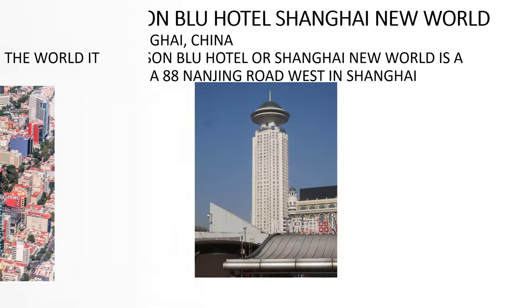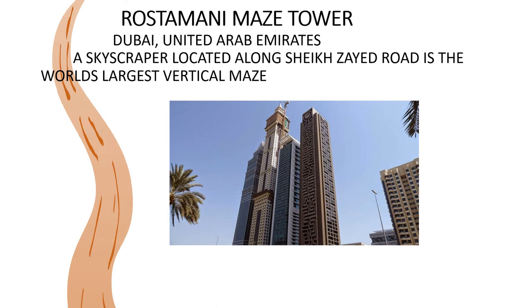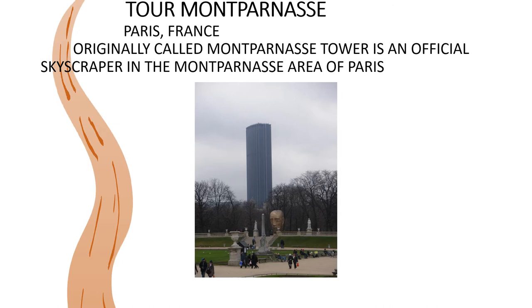Radisson Blu Hotel, Shanghai New World. The Radisson Blu Hotel, or Shanghai New World, is a hotel located at 88 Nanjing Road, West in Shanghai. Rose Tower Maze. A skyscraper located along Sheikh Zayed Road is the world's largest vertical maze. Tour Montparnasse, originally called Montparnasse Tower, is an official skyscraper in the Montparnasse area of Paris.